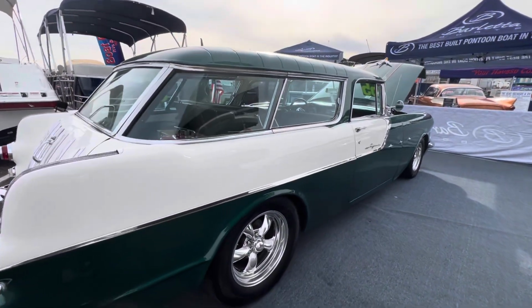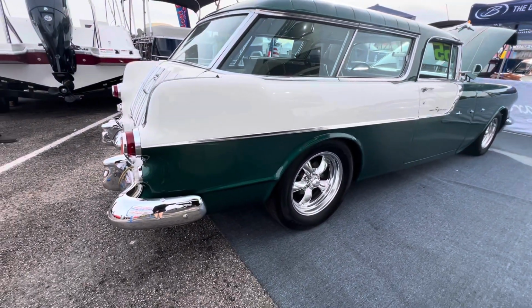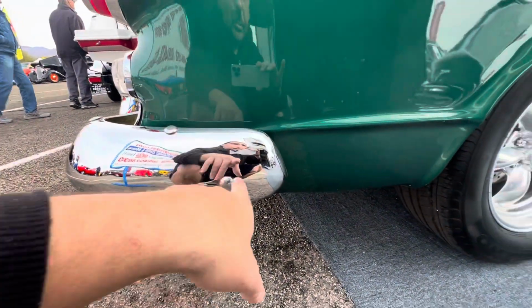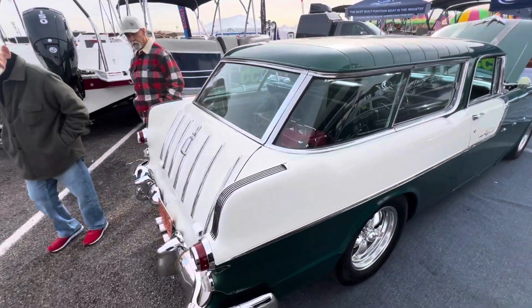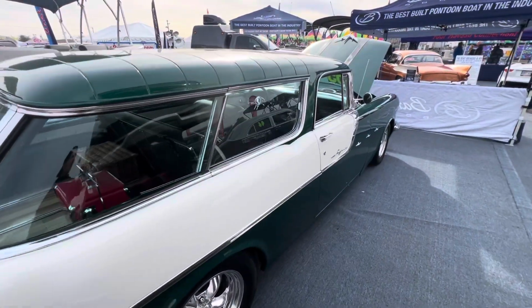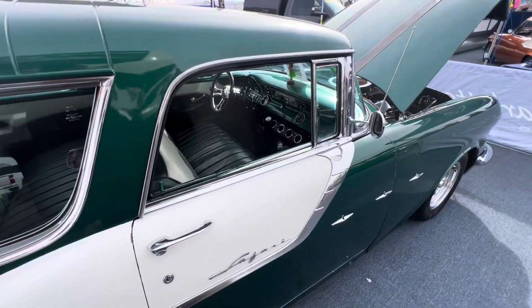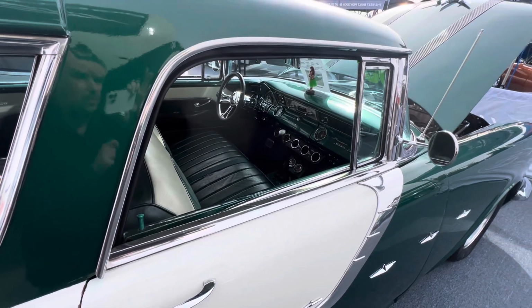So, a couple things on this car. They didn't have open wheel wells. He put that there. And I want to say they had a plate that goes right here, a stainless or chrome plate that covers it up. So it's like a bumper extension. Pontiacs had the dip right here. Nomads were cut straight. It's interesting, and this thing's customized. It's far from stock.